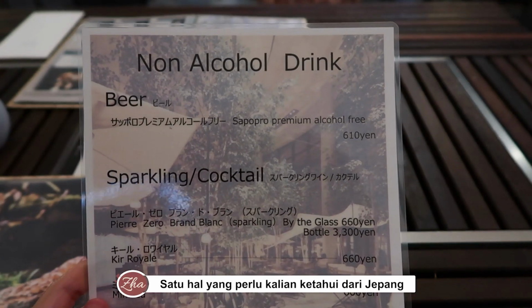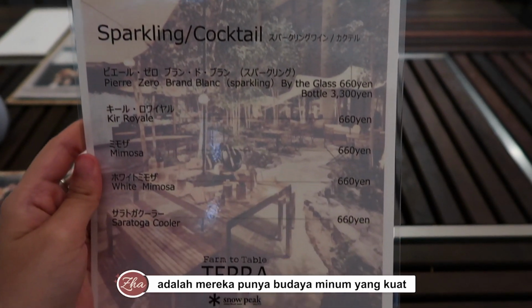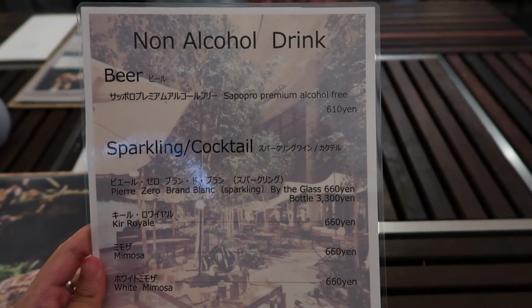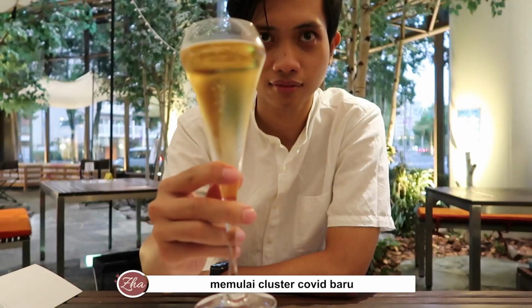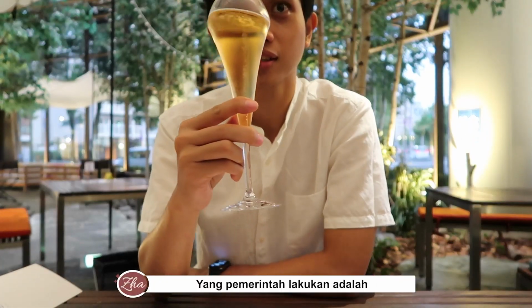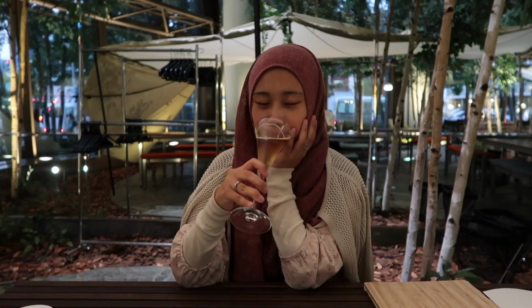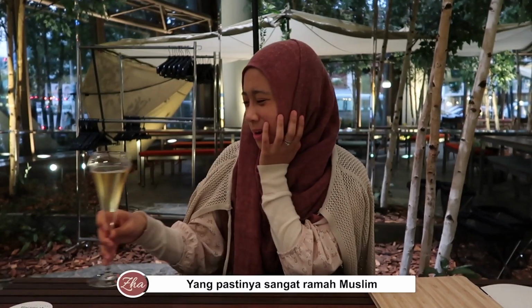One thing you need to know about Japan is that they have a strong drinking culture where they like to drink late into the night after work. Now, because this could potentially start a cluster, what the government decided to do is to stop serving alcoholic drinks at restaurants, which was very Sharia friendly.